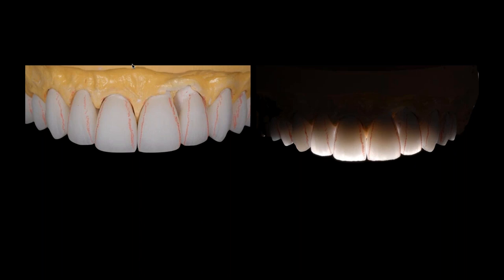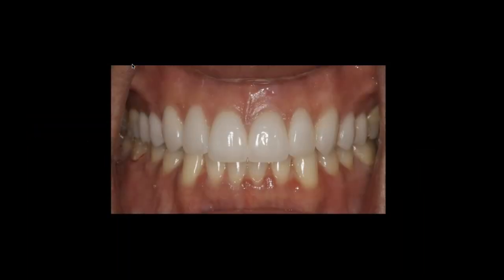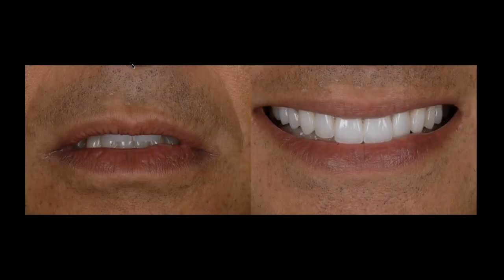Let me just run through this quick because now we're going to run out of time. Sorry about that. I went through the final of this case. I showed you the final veneers. I was showing you, but you weren't there. Final placement. Again, what he wanted was a whiter, brighter smile. We planned on either bleaching or redoing the lower at some point. I don't think he ever did it.